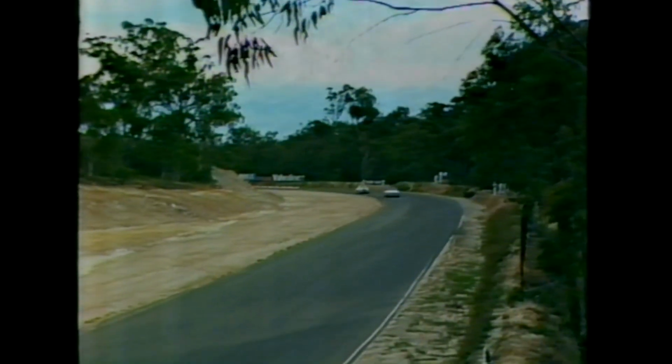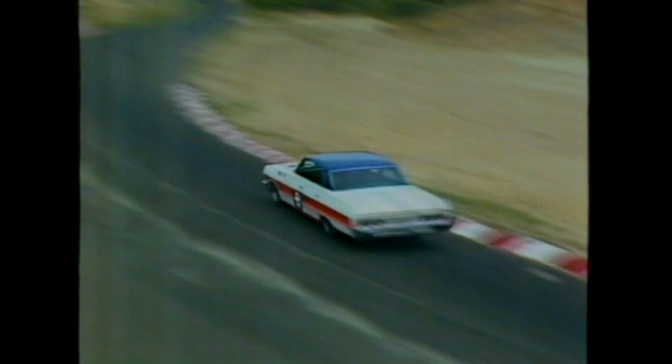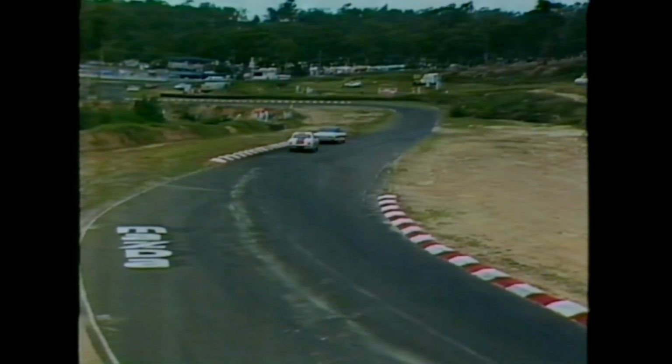Lap and a half to go, and the pressure's really on Hoppy now up front. Tail getting out a little more than usual in the big Chevy Impala. Gibbs pushing hard. There's Gibbs, of course, comes from Wagga. He's a sign writer by trade.